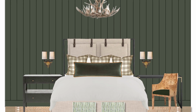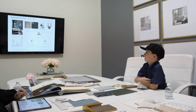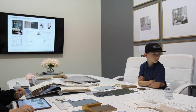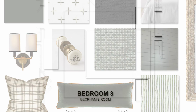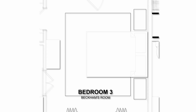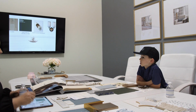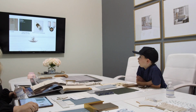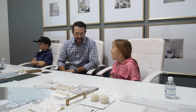We're gonna bring your light fixture from your room now. Papa made that. What's the light? The chandelier. Love it, we'll definitely do sconces, and a fun desk on one side of your bed, and then we'll do a cabinet on the other side that has drawers that you can keep socks in. If you have door hardware on the door going into your bedroom, it's gonna say do not disturb. Wow. Are you ready? Okay.